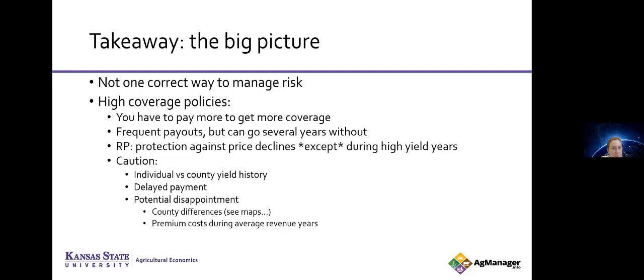You do have to pay more to get more coverage. You're going to probably get frequent payments, but you could go several years without. So what does it look like if you're paying those premiums for 3 or 4 years and you don't get any payback? That could happen.